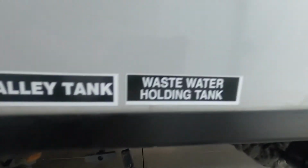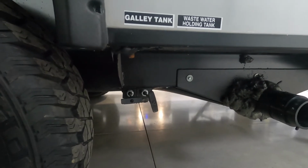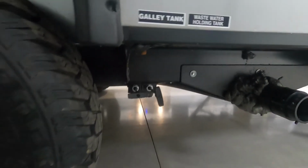Put that hose in, hook that up, put the other end in the sewage dump, and pull your right handle. That's going to be your black handle, your wastewater. Once it sounds like that's no longer draining, you can open your door and check to see your tank in your bathroom. Press the black tank to see if it's empty. Once it is empty, leave that black handle open.